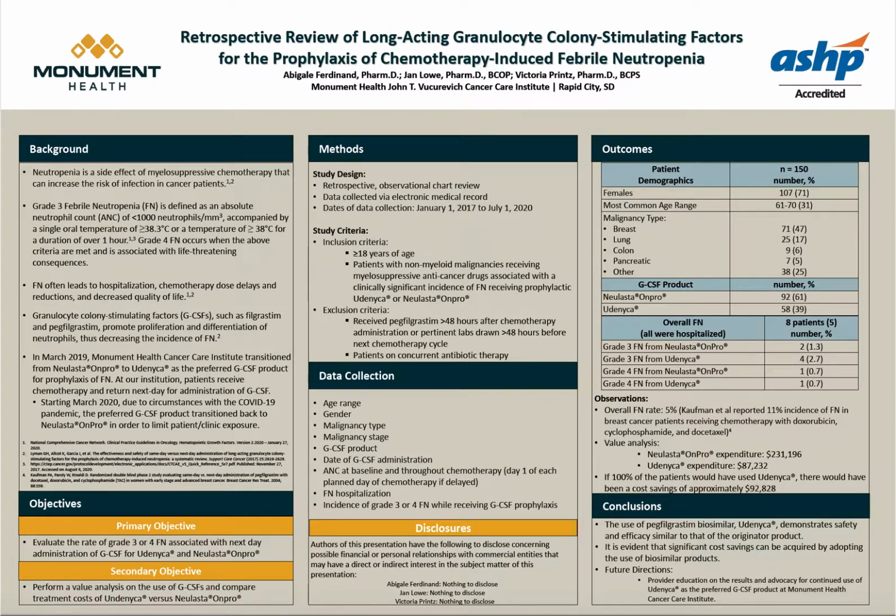Points of data collection include age range, gender, malignancy type and stage, the colony-stimulating factor product that was used, as well as the date of administration, the ANC at baseline and throughout chemotherapy, if there was febrile neutropenia hospitalization, and then the incidence of grade 3 or 4 febrile neutropenia while receiving a colony-stimulating factor as prophylaxis.